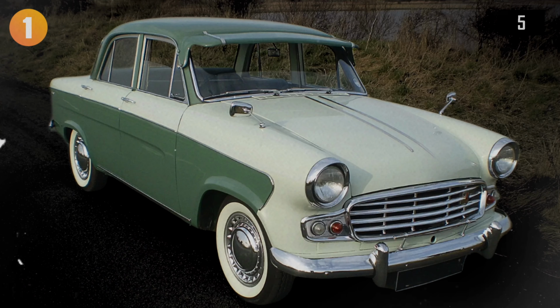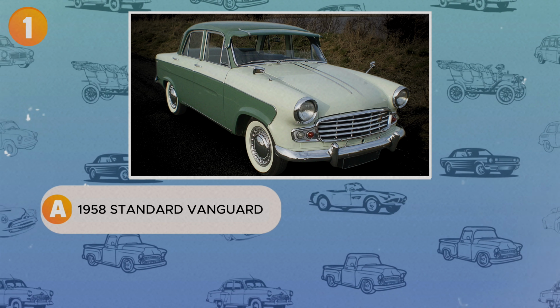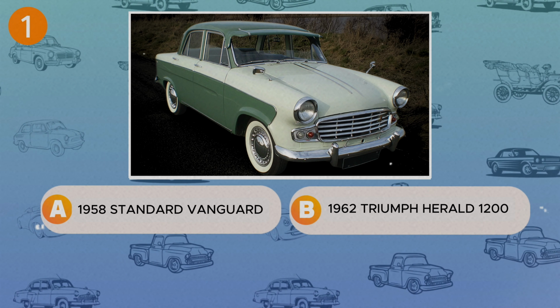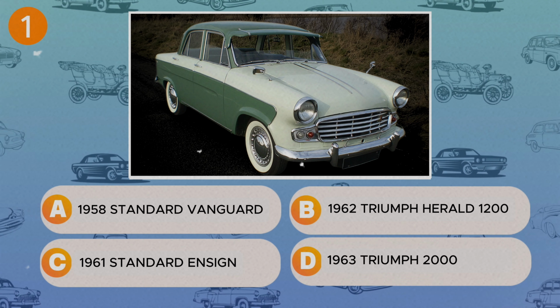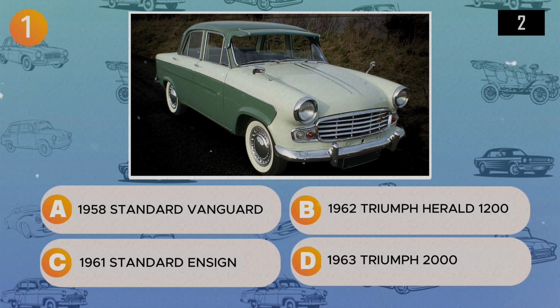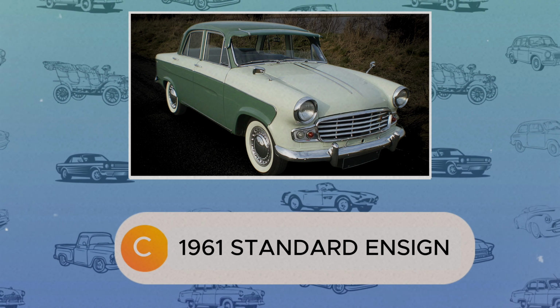Round 1. Identify this car. A. 1958 Standard Vanguard, B. 1962 Triumph Herald 1200, C. 1961 Standard Ensign, or D. 1963 Triumph 2000. The correct answer, C. 1961 Standard Ensign.